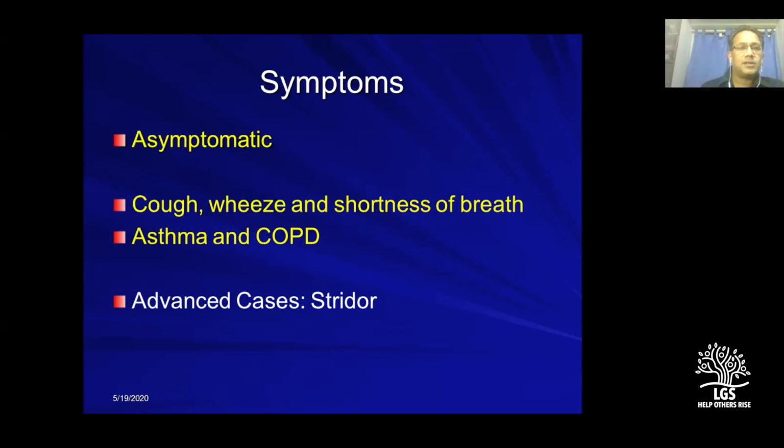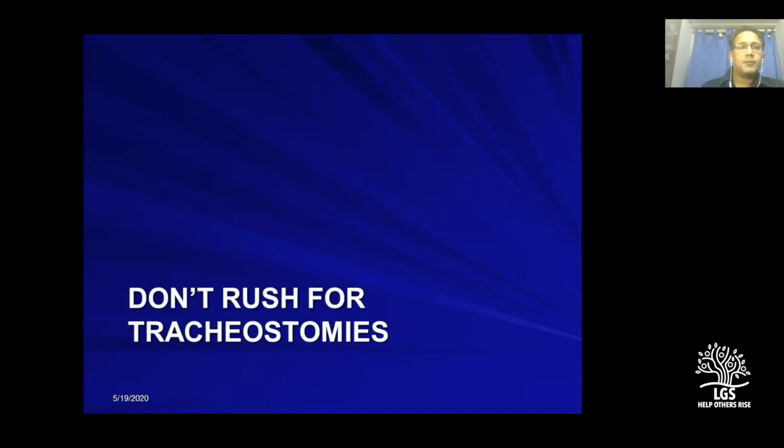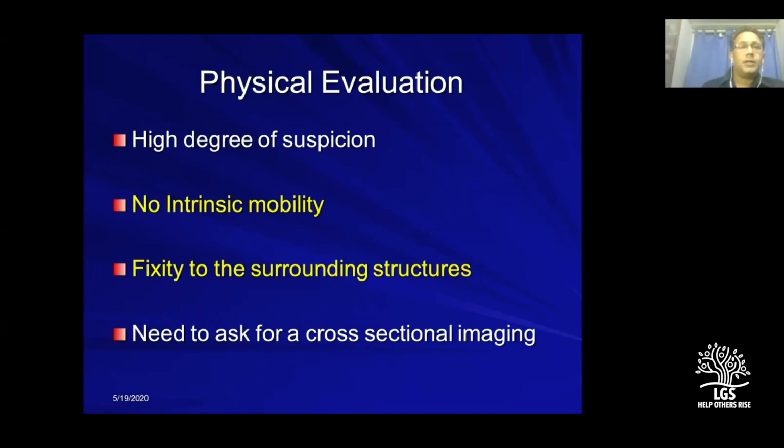And one must be astute to differentiate the cough and wheeze caused by a tracheal tumor from a supraglottic or a laryngeal tumor in which you would get a stridor. The reason why you must differentiate it is that you do not want to rush and do a tracheostomy for a patient who has an inspiratory stridor because of a tracheal tumor. Otherwise, you would have a big problem because you may have an intraoperative catastrophe, as you may enter through the tumor and cause bleeding problems. And even if you are lucky enough to get away from this, you may jeopardize the patient's chances of having a definitive surgery at a later date.